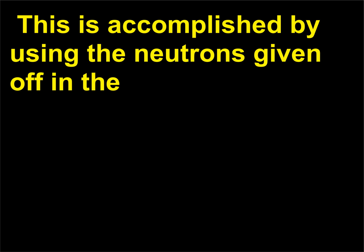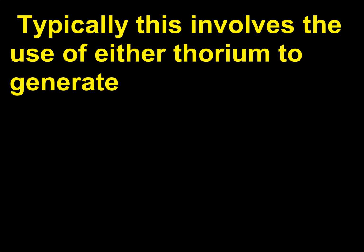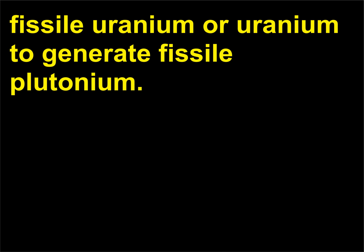This is accomplished by using the neutrons given off in the fission reaction to generate additional isotopes capable of fission. Typically, this involves the use of either thorium to generate fissile uranium or uranium to generate fissile plutonium.